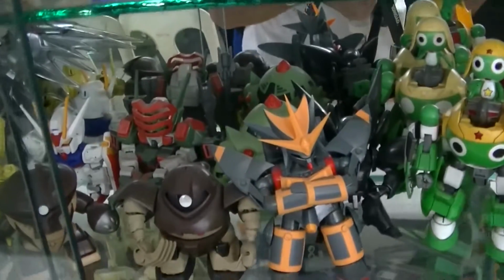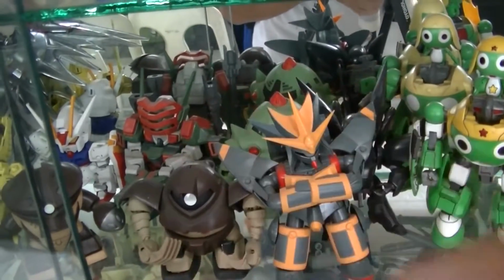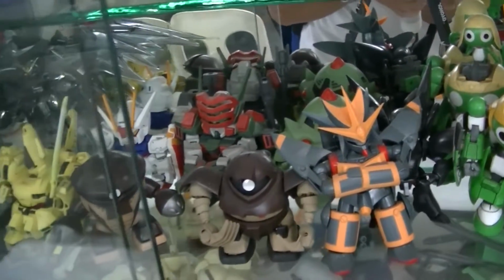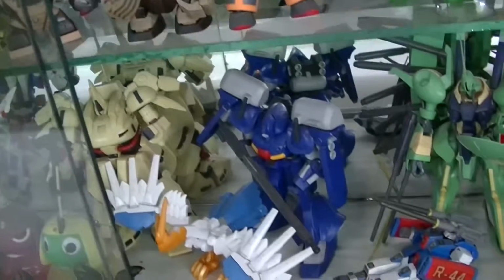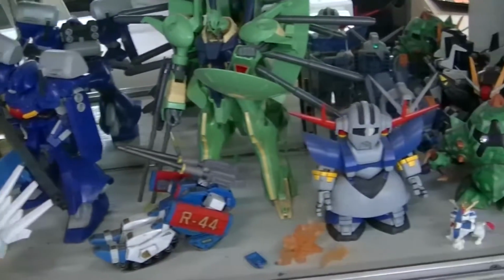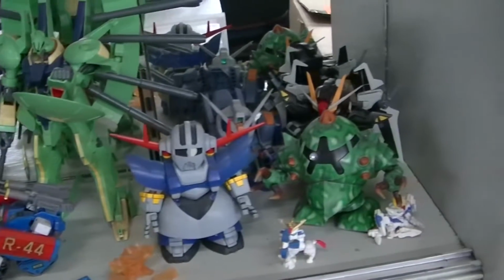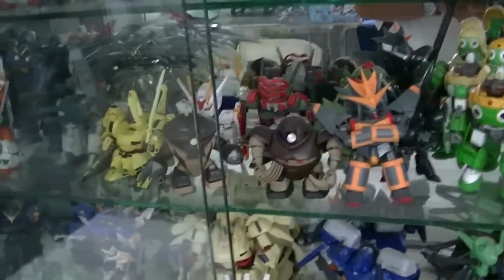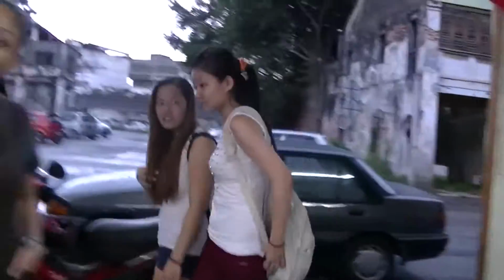And at the back there, there's that Buster. Yep, Buster is there. And we have a mini Zeon here. And do at the back there. So that's about it. How about the other one? Thank you. Finished with this already. So, oh, this one cannot, huh? This one at the back.